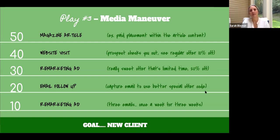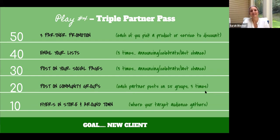Let's see. Oh, 4. This is my favorite. I still love this one. So it's a 3-partner. It's called the triple partner pass because there's 3 partner promotions. You can do it with 2 partners. You can do it with 4, but the world works on 3s. It always has, it always will. People love 3s. So you find 3 people who share the same target audience, and you each give a little bit of something worth value.